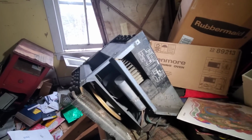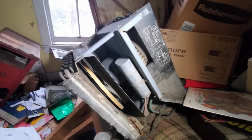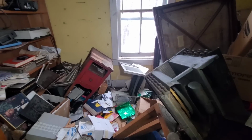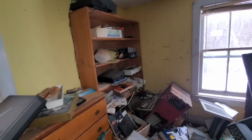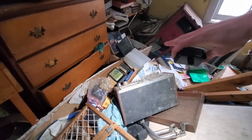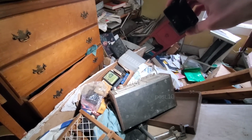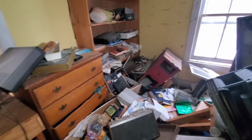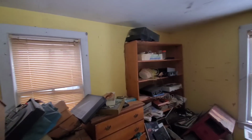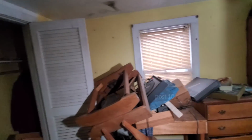Look at this old air conditioner. Got a giant capacitor in it. There's the frame of it. What do you call those? Are those Beta cassette tapes? Some of the furniture is not too bad. Real wood shelves. I don't see any pressboard garbage.